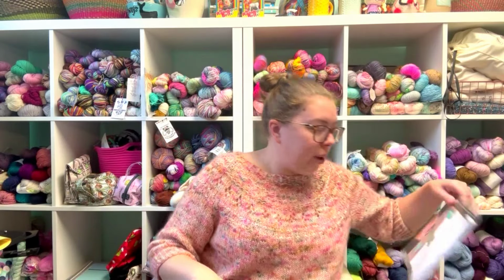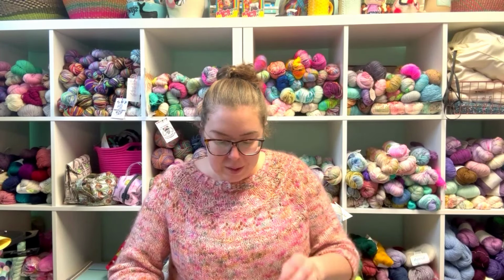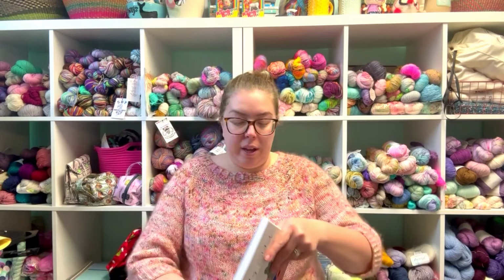And then, sorry for the crinkle. I should have opened this. I'm going to open it. Sorry. But I want to show you this. This is from the Creative Knitter as well.